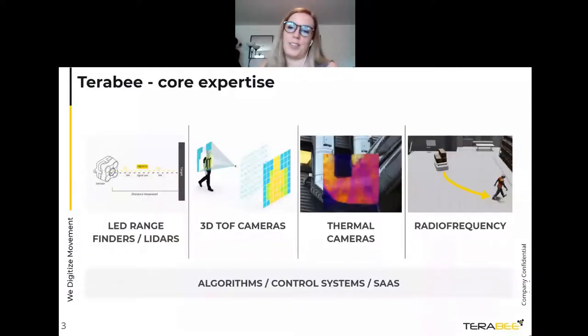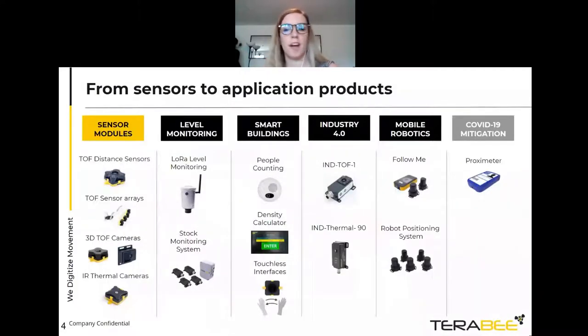So Terabee is a sensor and sensing solutions company, and we specialize in four main areas. You can see those here are LED rangefinders, 3D time of flight cameras, radio frequency positioning systems, and of course, thermal cameras, which we'll discuss today. Next slide. And this manifests itself in a range of products. We have our time of flight sensor modules, but we also have developed solutions in areas like level monitoring, smart building, mobile robotics, and Industry 4.0. Next slide.